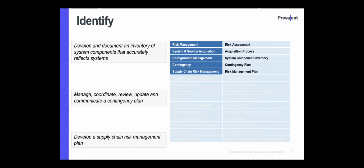Developing and documenting an inventory of system components that accurately reflect systems. So moving on to the system component inventory piece: asset management, both hardware and software-based assets. The key thing to highlight here is the use of asset inventories that capture all of those information systems. And it's not only capturing those information systems, but also the focus on the level of detail for each system or piece of software.